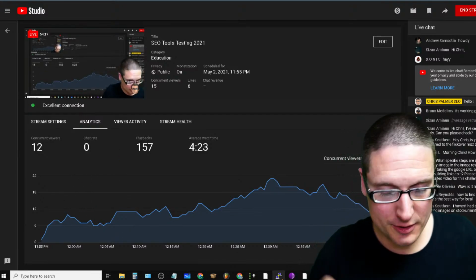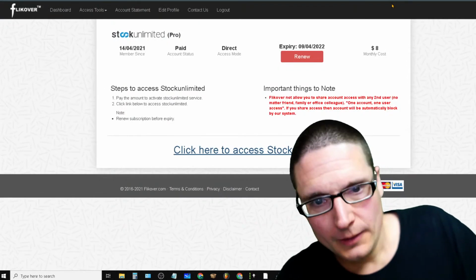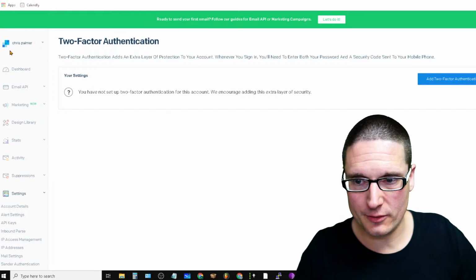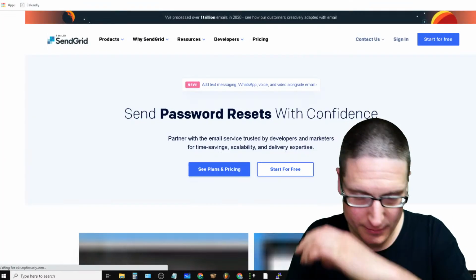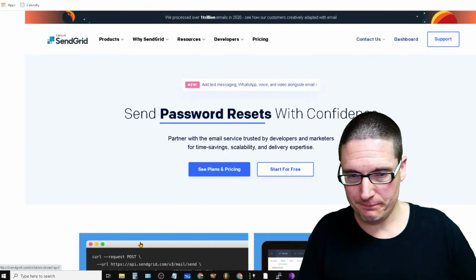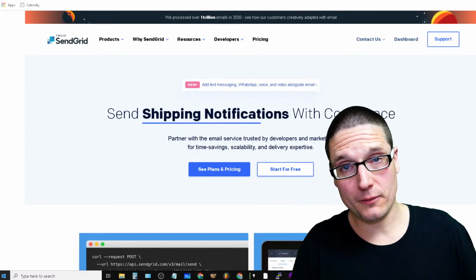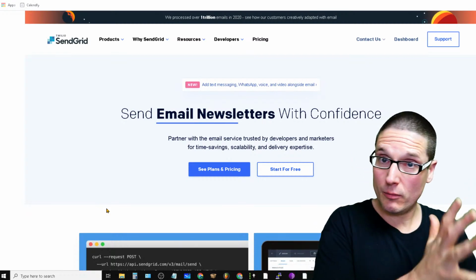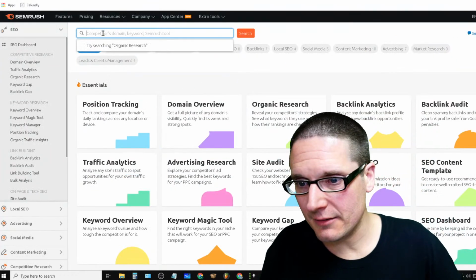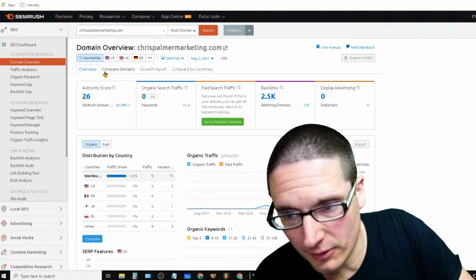As far as finding links are concerned, one of the best things to do is this, like, come over to SendGrid, right? Here, let me see. So get a SendGrid account, okay? Create yourself a SendGrid account so you're able to send out multiple emails. All right, you can send 100 a day complimentary with one account. Now you're probably going to want an account where you can send out tens of thousands. Now I would hope that inside of here, let's take chrispalmermarketing.com. Let's take that URL for instance, okay?